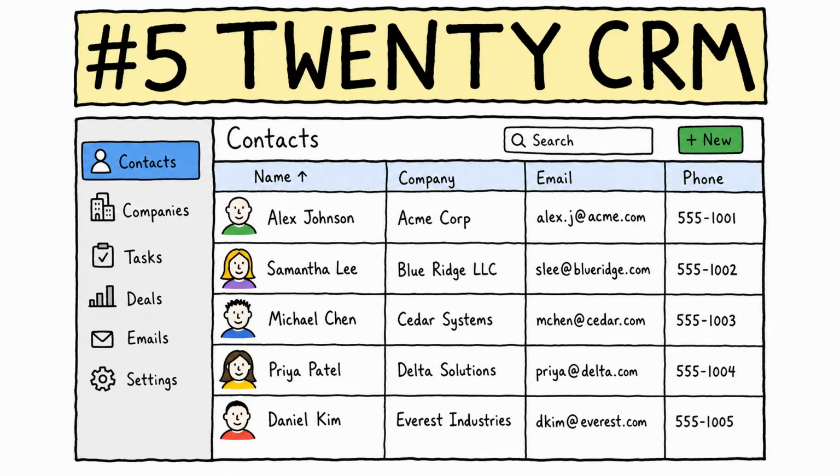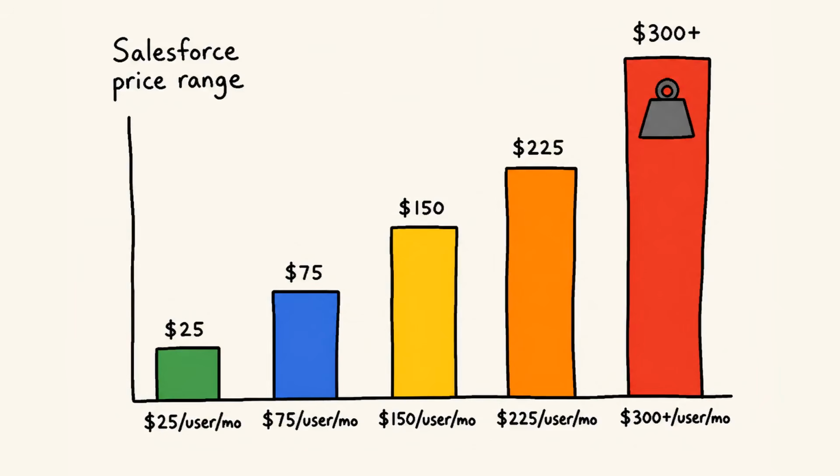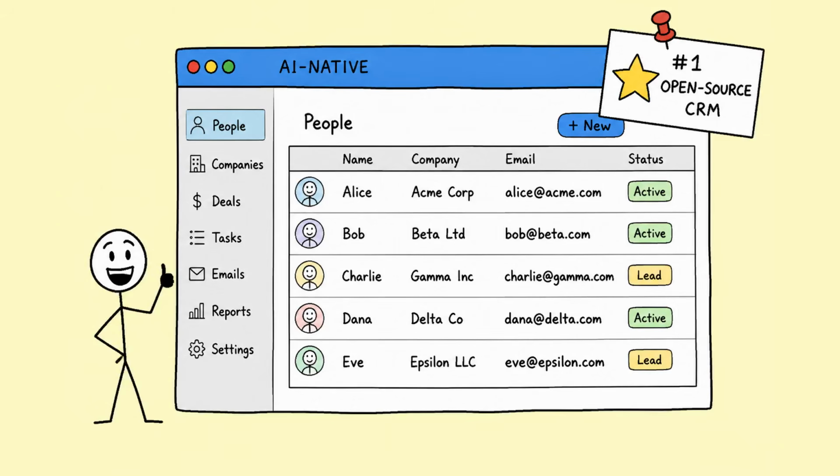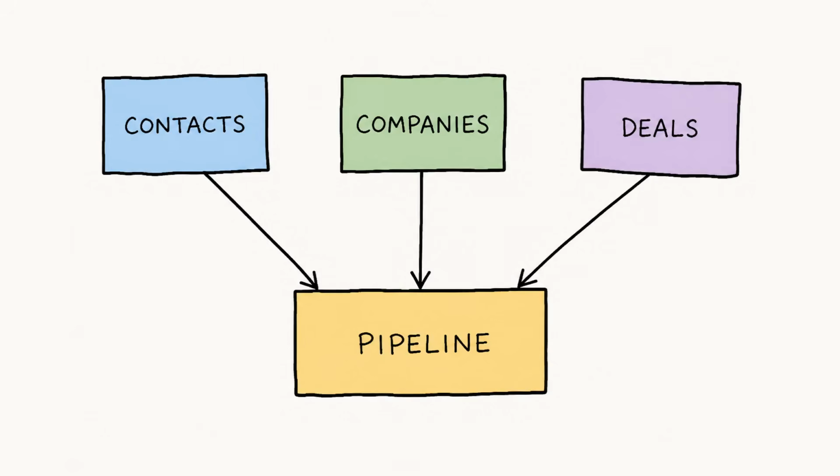Number 5, 20. This is the Salesforce killer, and it earns the back half of this countdown because it isn't a parity play. Salesforce runs anywhere from $25 to $300+ per user per month, and the experience is famously heavy. 20 rebuilt the CRM from scratch as an AI-native product, and it's reached the top spot as the #1 open-source CRM on GitHub. A CRM is just where your customer relationships live. Contacts, companies, deals, the pipeline.